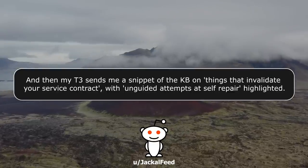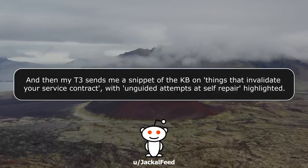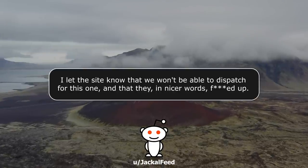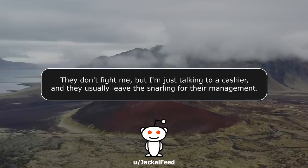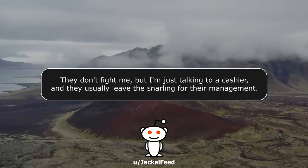and then my T3 sends me a snippet of the KB on things that invalidate your service contract, with unguided attempts at self-repair highlighted. I let the site know that we won't be able to dispatch for this one, and that they, in nicer words, effed up. They don't fight me, but I'm just talking to a cashier, and they usually leave the snarling for their management.